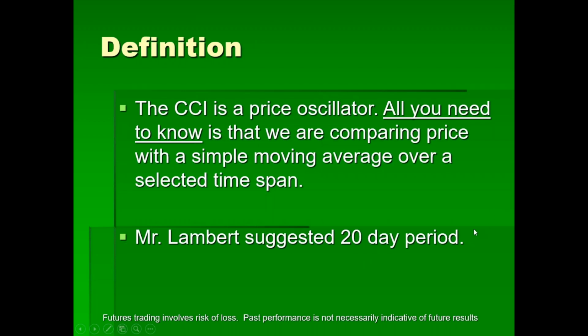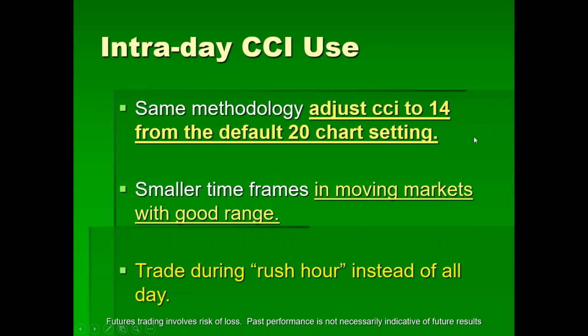If you're using it for day trading, we're going to adjust the setting to 14. Now, what this means is, if we're using a 5-minute chart, we're going to use the CCI based on 14 5-minute bars. So, intraday use, adjust from 20, which is the default on every single chart package, to 14.